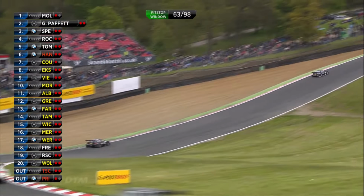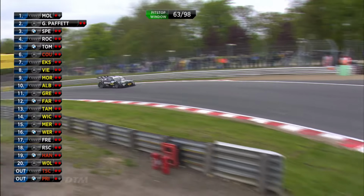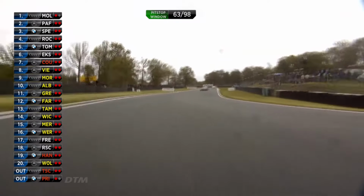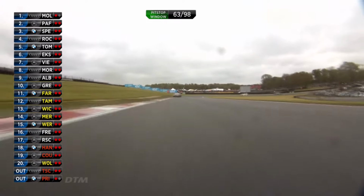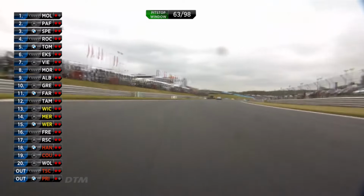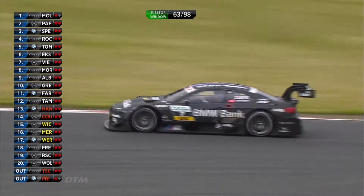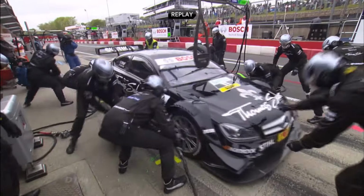But look at that gap, it's only a couple of seconds, what, 8, 9, 10 car lengths? Of course, it'll close up here at Druids, and Spengler hasn't given up hope, but he knows it'll be a tough call to get past Gary. He would have been following, he knows where Gary is quick, he knows where he is maybe a tiny bit quicker, he knows where maybe he's a little bit slower. But he's still pressing on. Gary might just make a mistake. Many a motor race has been won or lost in the closing 2 or 3 laps.